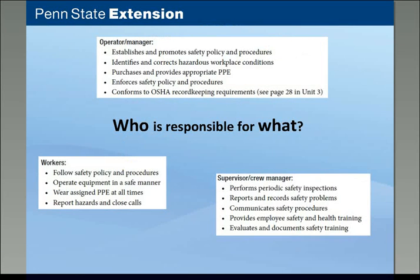And so one of the things that has to be decided is who's responsible for what within the structure of the company or within the structure of the farm. It may be the operator, manager, the workers. Here we listed out the supervisor, crew managers, and different responsibilities they may have. You just need to realize that anything in this manual is an example, and it certainly can be adapted for anybody's particular situation.